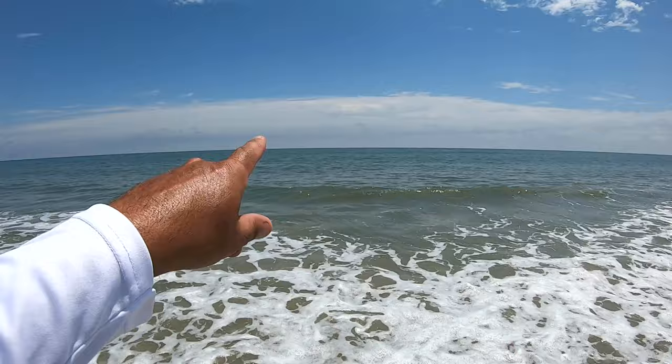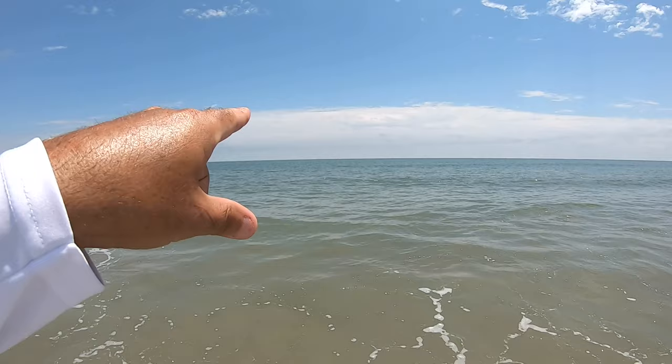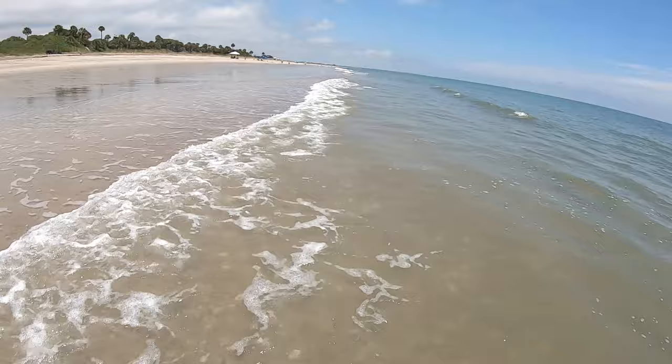And the offshore seas look very calm today. Looks like one footers out here offshore. Great day to be offshore fishing. You know me, I'm always thinking about fishing.